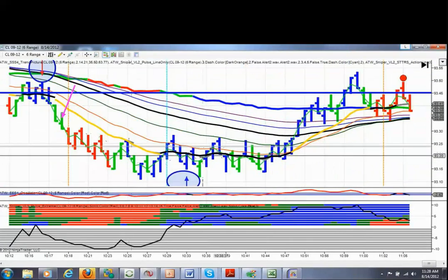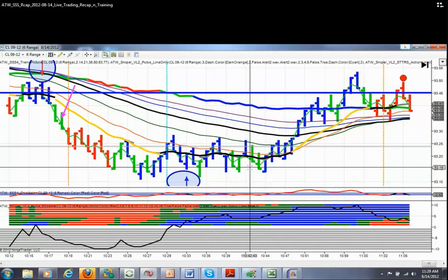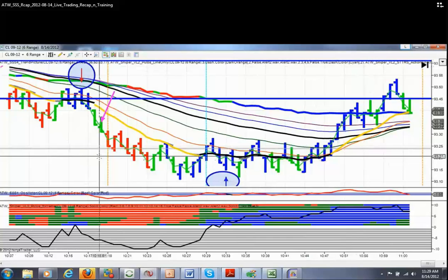Finally break down and then grind here forever. If you executed this trade and just stuck with waiting for the black line to move down twice, you would have just grinded through this, probably averaged in and been paid off big time. And we're still just kind of grinding around. Not quite as clean and crisp.